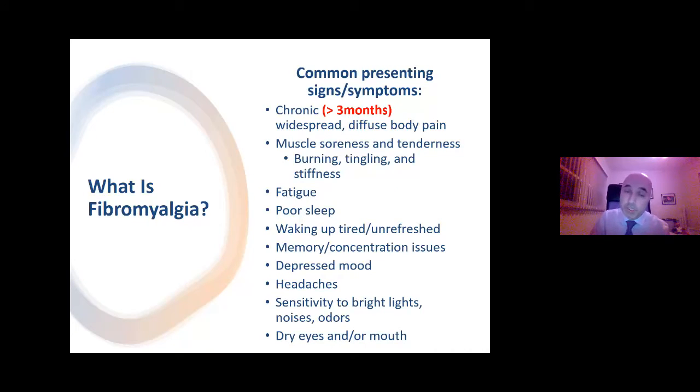Patients often experience cognitive symptoms like mild memory disturbance, some concentration issues, focusing issues. The mood is often depressed. They're experiencing headaches, and they're very sensitive to various stimuli such as bright lights, certain noises, as well as strong odors. And then, dry eyes. We often see dry eyes and dry mouth coexisting in patients with fibromyalgia.